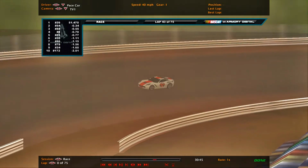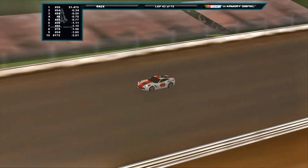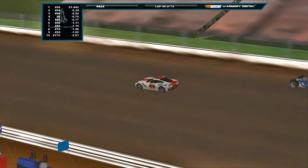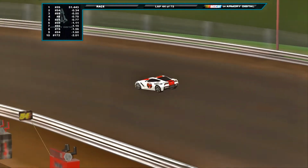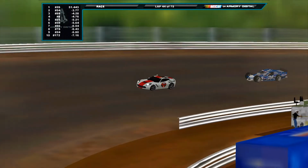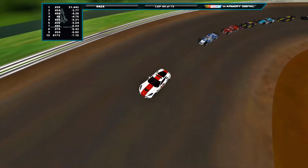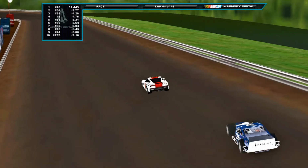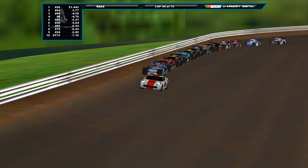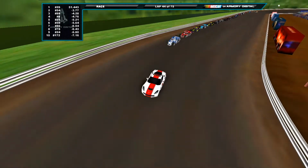Getting word that the 015 has decided to take that machine to the garage due to a parts failure. And I've gotten word that the 5 has officially been warned to either pick up the pace or you will be told to take it to the pits.